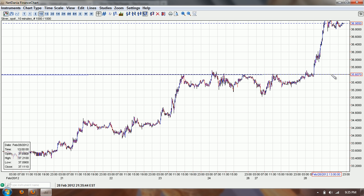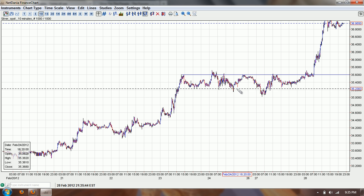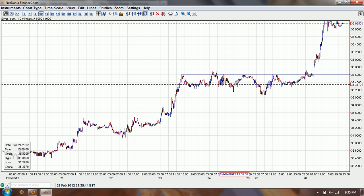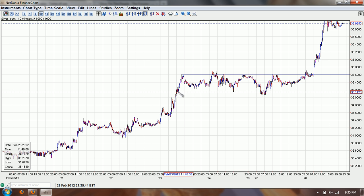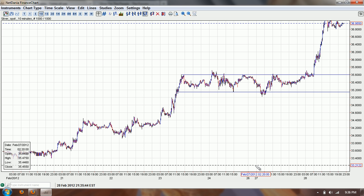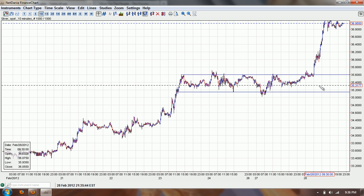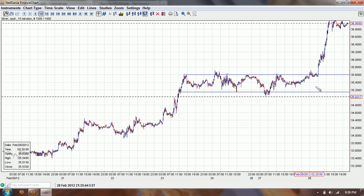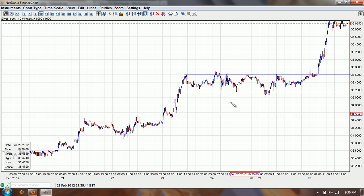Now, if you followed the Da Vinci commentary on this, Da Vinci did not believe it was anomalous data. Da Vinci believed that it was actually a battle in the market between two different players, long and short, and the longs actually won. Now, if you look at the resultant price changes after this occurred, that would tend to indicate that Da Vinci could have been correct.